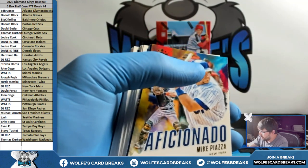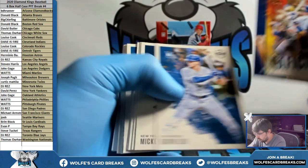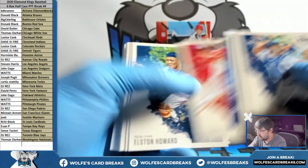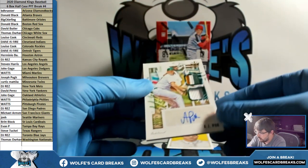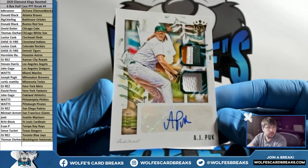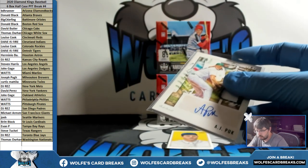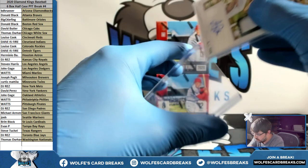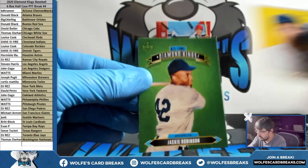Ty Cobb, silver frame, Detroit. Lux, Nico. AJ Puk for Oakland. 90/99, double relic auto, AJ Puk. Oakland going out to John G. Rizzo, Jackie Robinson.